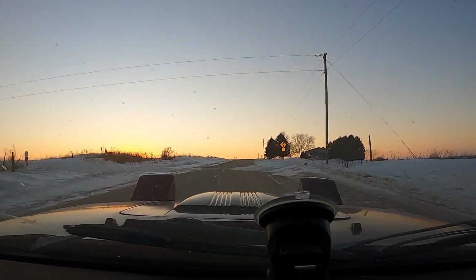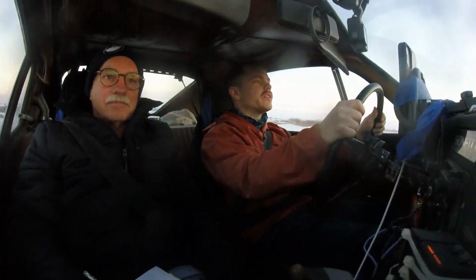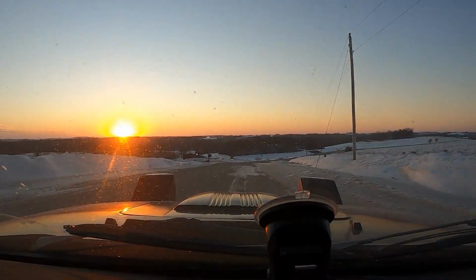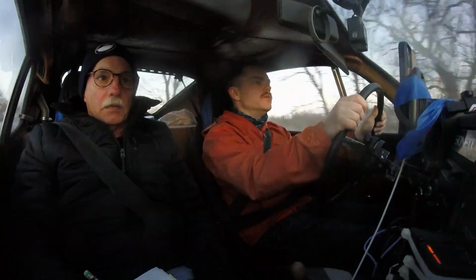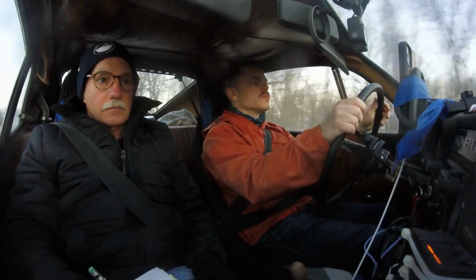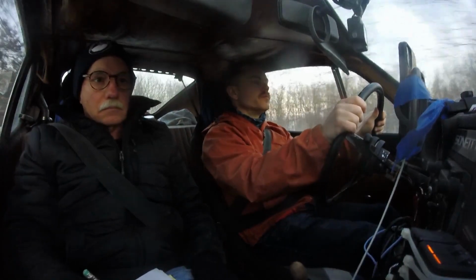A little snowdrift here. I thought snowdrift is in 2 weeks. Woo, buddy! That sun is sure orange, isn't it? It is. We're probably at the bottom of this hill. Okay, keep right. Keep right, I see it. Keeping right.